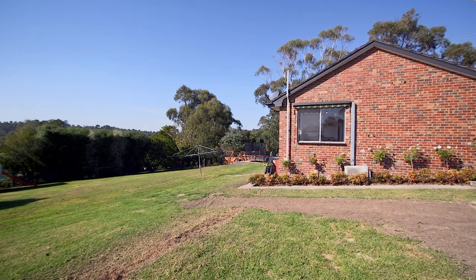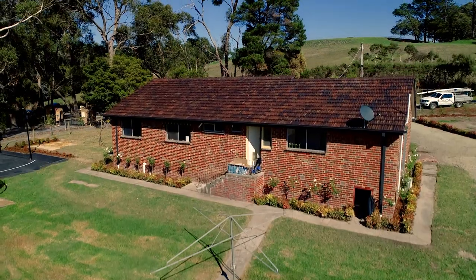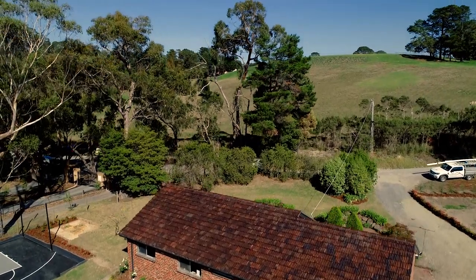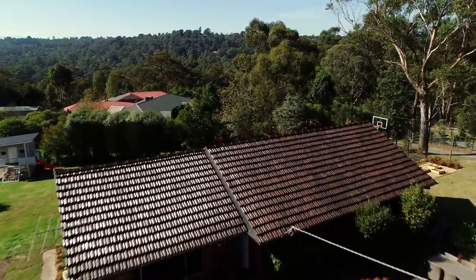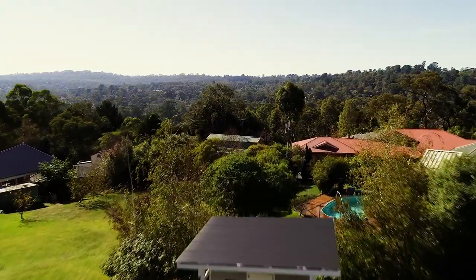Situated on half an acre of land on this elevated allotment, this beautifully renovated clinker brick four bedroom, one bathroom home has expanse all around it and offers huge potential for a growing family. Surrounded by established gardens, the home offers spectacular views of Mount Dandenong and the valley that surrounds.